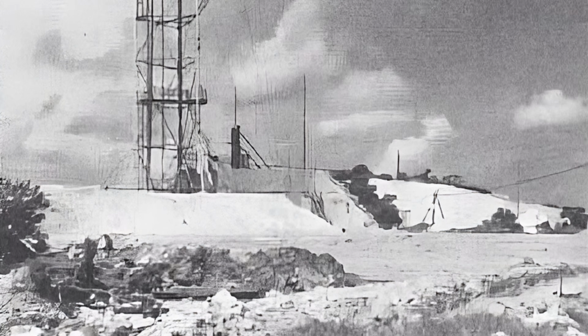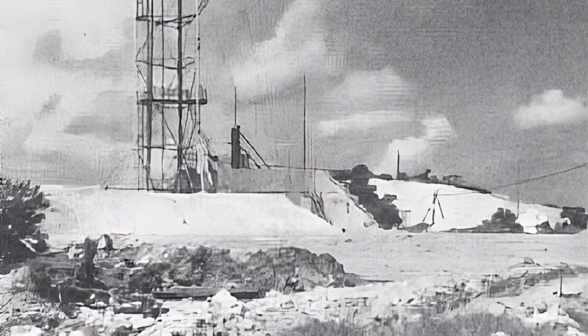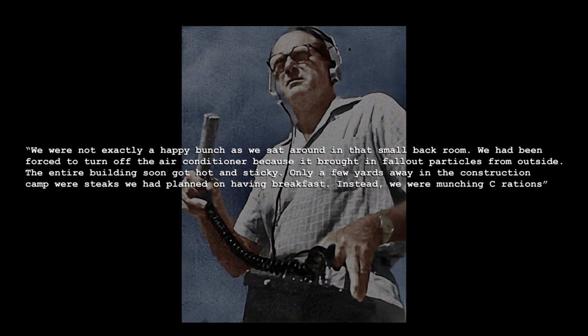After an hour, one of the engineers became curious and decided to measure the radiation level outside. Sticking his hand out the door, the Geiger counter measured 40 Rontgen per hour. "We were not exactly a happy bunch as we sat around in that small back room. We'd been forced to turn off the air conditioner because it brought in fallout particles from outside. The entire building soon got hot and sticky. Only a few yards away in the construction camp were steaks we had planned on having breakfast. Instead, we were munching sea rations."